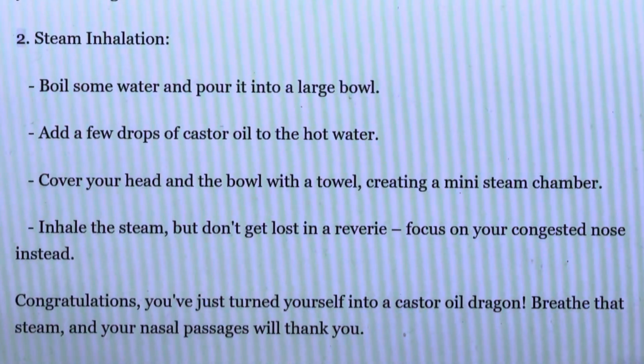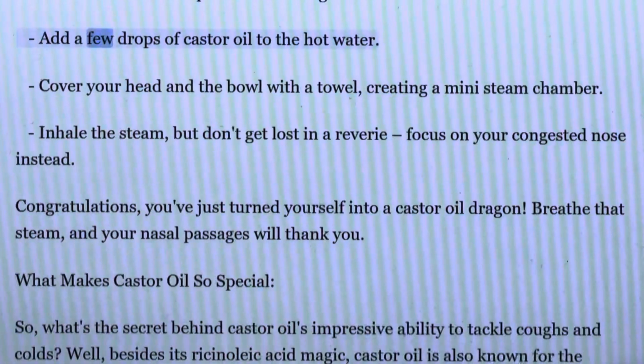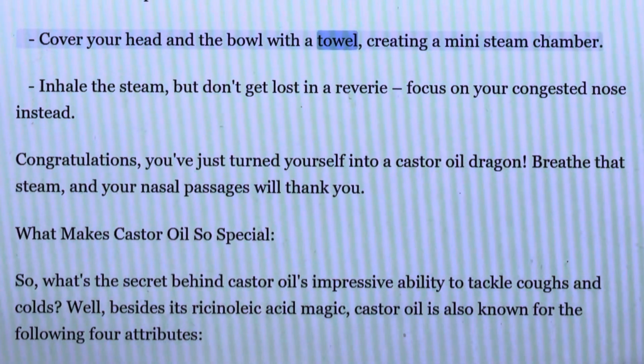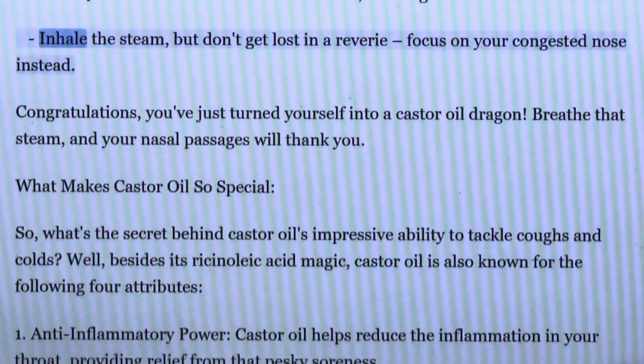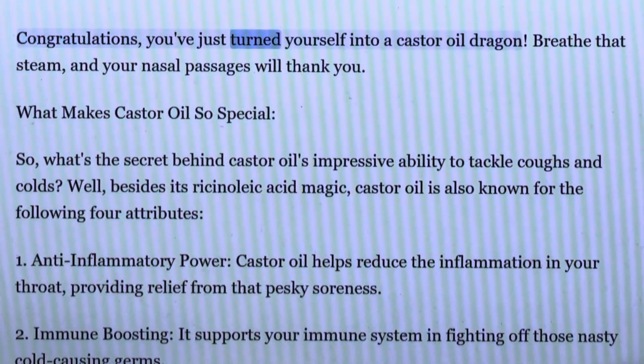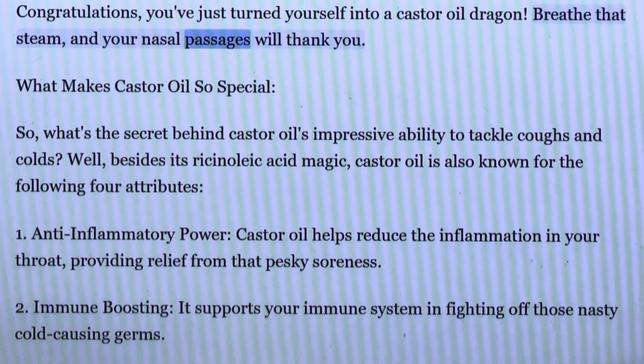2. Steam inhalation. Boil some water and pour it into a large bowl. Add a few drops of castor oil to the hot water. Cover your head in the bowl with a towel, creating a mini steam chamber. Inhale the steam, but don't get lost in a reverie. Focus on your congested nose instead. Congratulations, you've just turned yourself into a castor oil dragon. Breathe that steam, and your nasal passages will thank you.